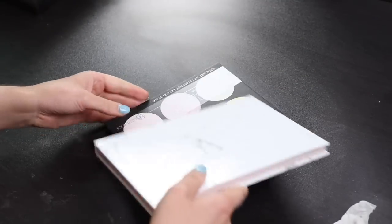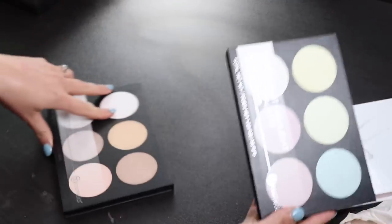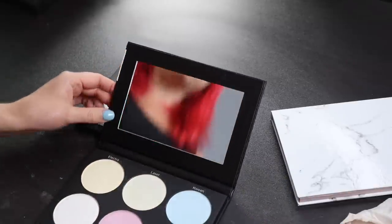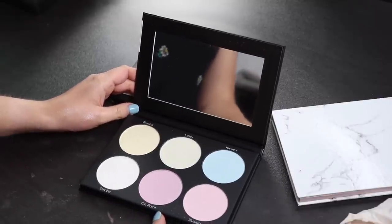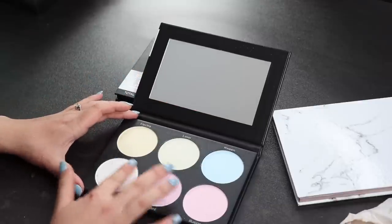So I totally lied. I have more here because I remember that I had these two palettes by BH Cosmetics that I have honestly yet to try. I've tried one of the shades in this one, I think. And it was very intense. Like, this is almost too intense for me. So I will actually swatch this for you. I hope that mirror is not being annoying.